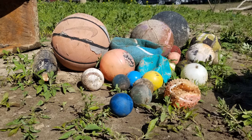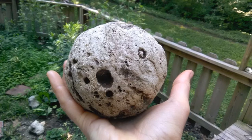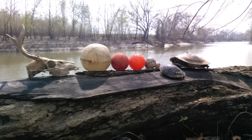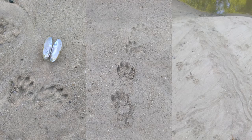My friends and I gathered all the balls we could find floating down Pertee Creek. You could say we had a ball. And sometimes I find balls that are rocks. I also find toys, bobbers, and other artifacts, like turtle shells. I like to leave the turtle shells and bones where I find them because they become food for other critters.